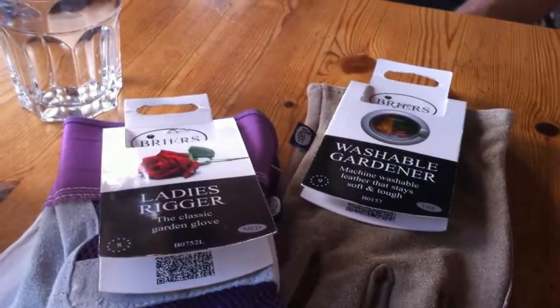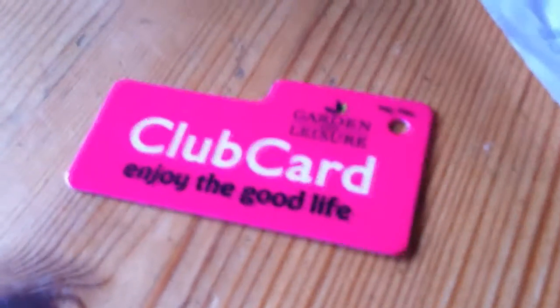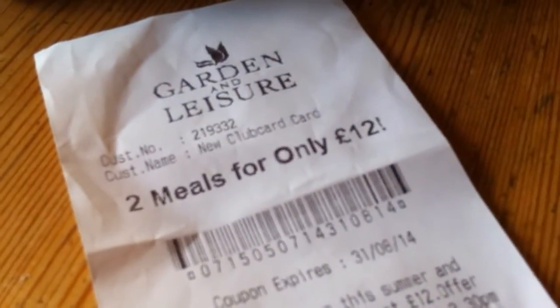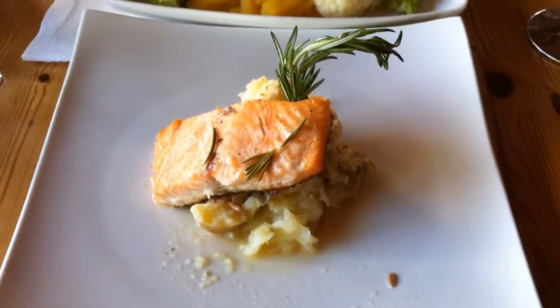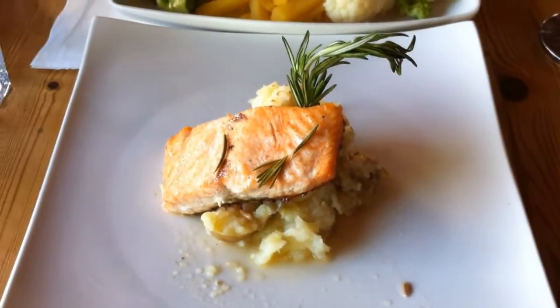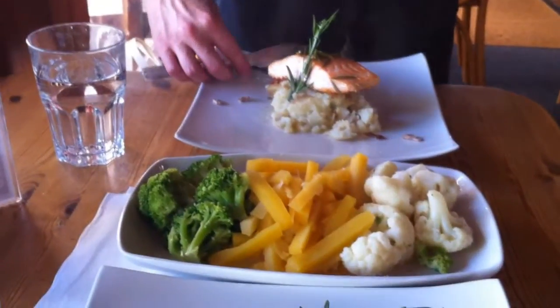Bought some gardening gloves, which we figured were going to be the first things we need for clearing the allotment. We're now a member of the gardening club, so you collect points when you buy things. And we got a voucher for lunch, so we decided to stop and get some meals as well. I didn't actually expect a garden centre meal to be this fancy, because we're in kind of like a shed awning-y place, and it's come with vegetables, and Charlotte's got the same too. It was really nice salmon.